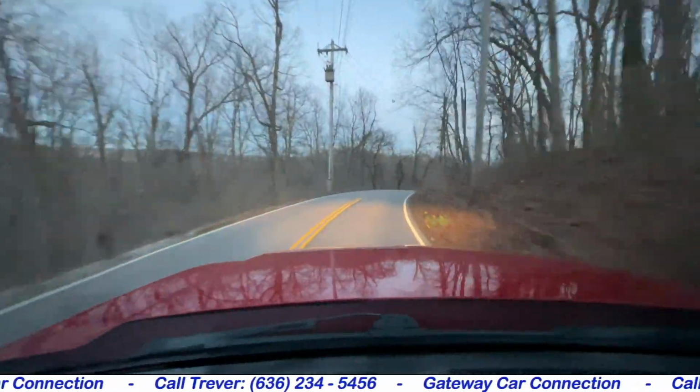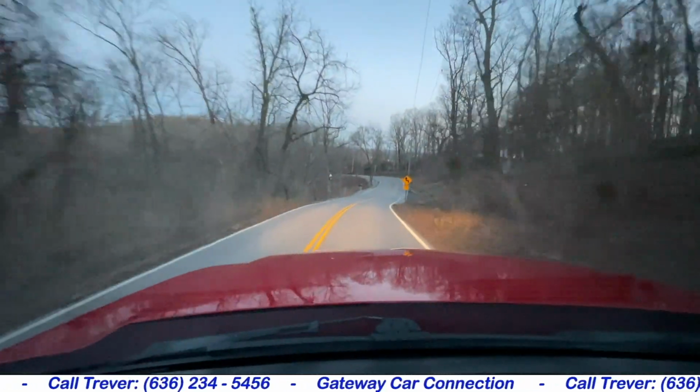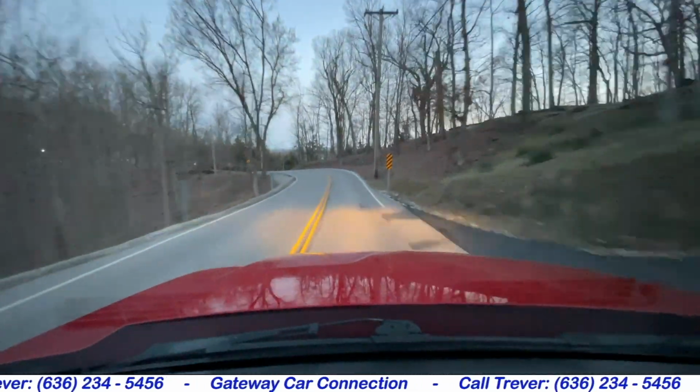Brake pedal feels good and firm. It's very smooth and consistent feeling. It doesn't feel loose or spongy at all. Give me a chance to listen to the brakes as I go around this corner here.